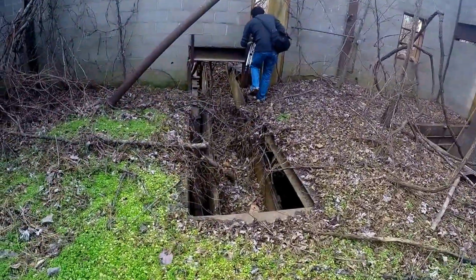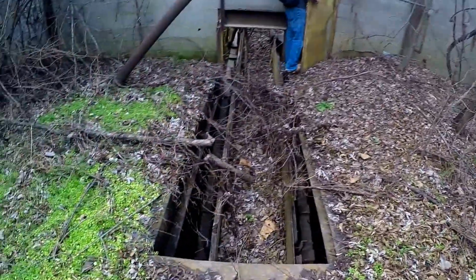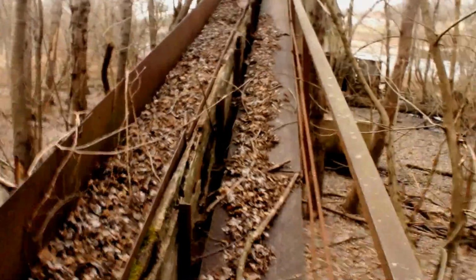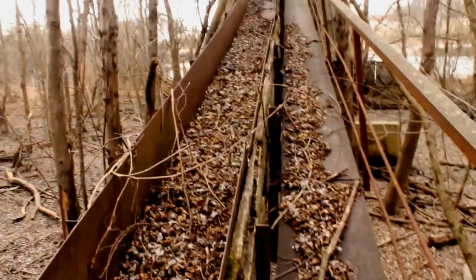Here's a trough that leads out to that silo, and I think there's actually a sketchy walkway to get up on it. I trust these sketchy floors more than I would trust that trough. Do not walk up it. This is the ramp of death. I say let's try it.